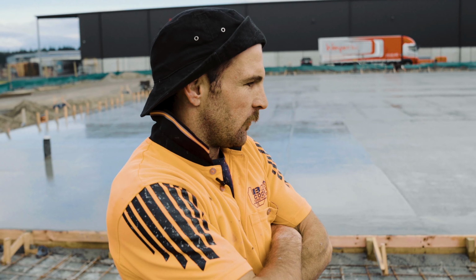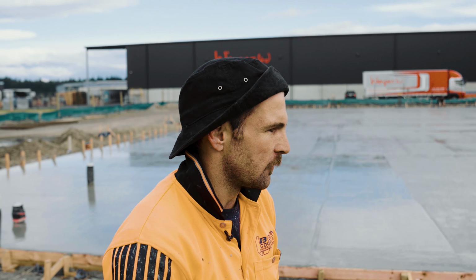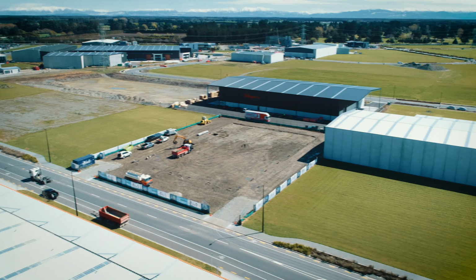All right, mate, so it started about 2:15 this morning, so we just came, set everything up, set up the light tower, got everything out, got everything ready for the pour.